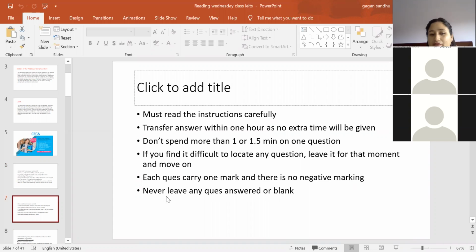So there is no fun in leaving any question unanswered or blank. Just write whatever you feel. Make your best guess if you're not getting any answer for that question. Whatever word, whatever alphabet, whatever the way the answer needs to be, if you feel this could be the possible answer, just write it up there, right?